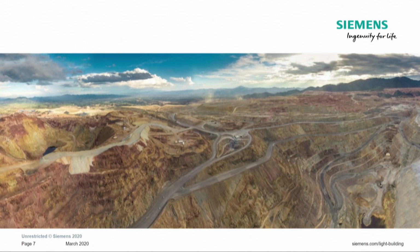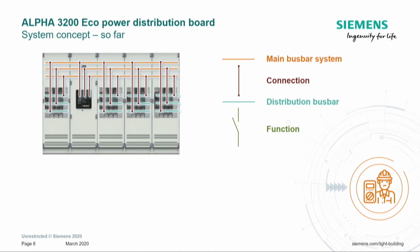In order to explain what the focus of our development is, I will show you how we build up our standard cubicles at the moment. What you can see on this picture is, on top, a main bus system, which is the overall connection system where the ACB is bringing the power onto the main busbar system, and the outgoing sections get the power out of it. In this case, the so-called 3NJ4 fused switches.